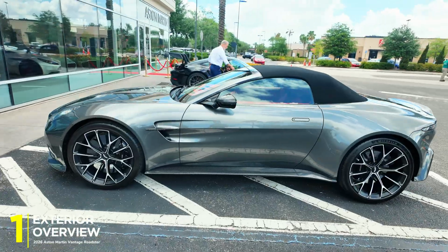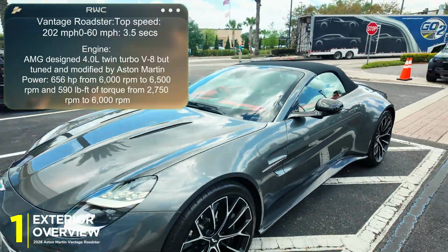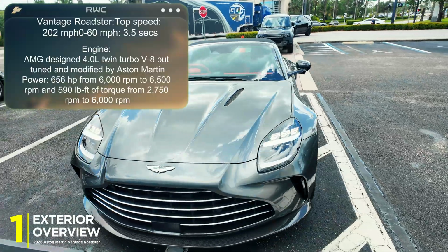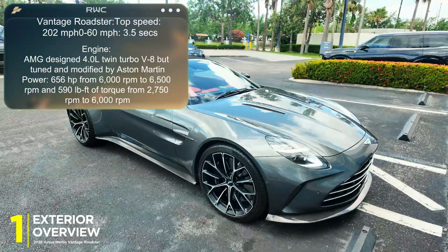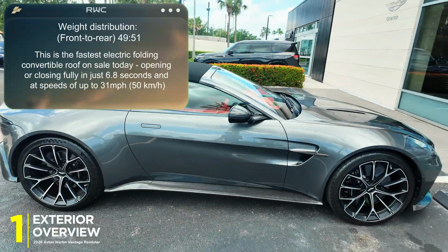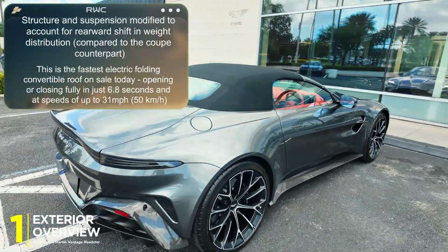I'll show you guys the numbers on the screen of the performance figures. Of course, this has the same engine as the coupe version and also has the same power figures. If I do have them, I'll make sure to post them up on the screen for you guys, just so you can take a look on how the convertible compares to the coupe as well.